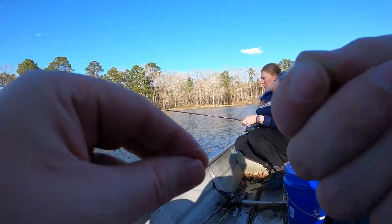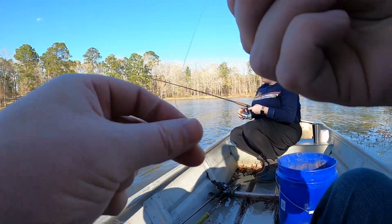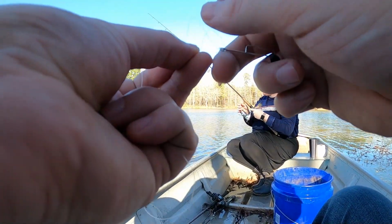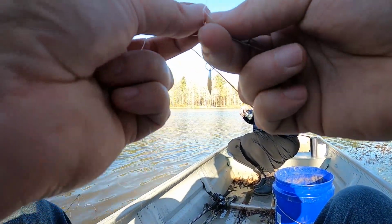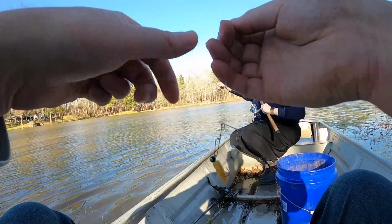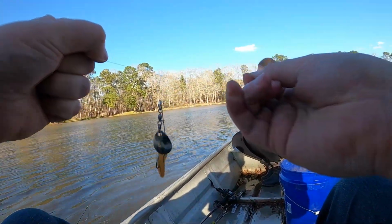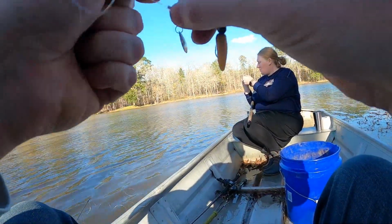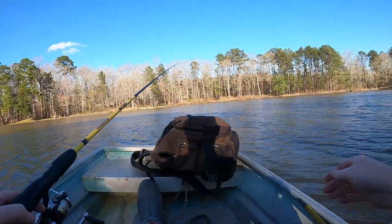Brooke's throwing a white beetle spin of 1/32 ounce, and I'm throwing a yellow. The water's really muddy, so I'm thinking that'll do pretty good in this muddy water. It rained yesterday or day before yesterday, so it's got the water really, really muddy. A lot muddier than normal.